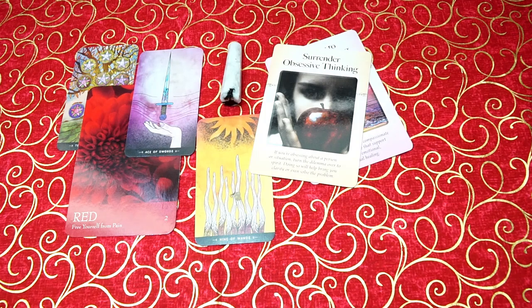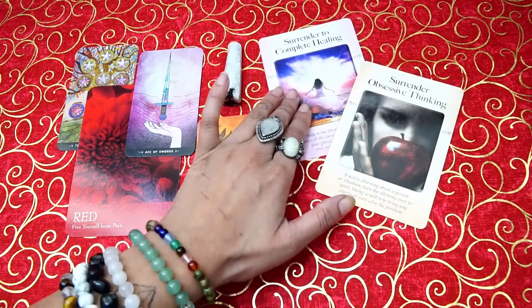Obsessive thinking. If you're obsessing about a person or a situation, turn the dilemma over to spirit. Doing so will help you bring clarity or even solve the problem. So for some of you, you're being called to not be overaggressive. Don't be overreactive. Give it over to spirit. Sometimes you overreact and become aggressive or irritated or aggravated because you're overthinking a situation. When you overthink something, you can react so fast and get triggered so fast because there are so many thoughts going around and around in your head. This is something you need to heal because it's creating blockages.